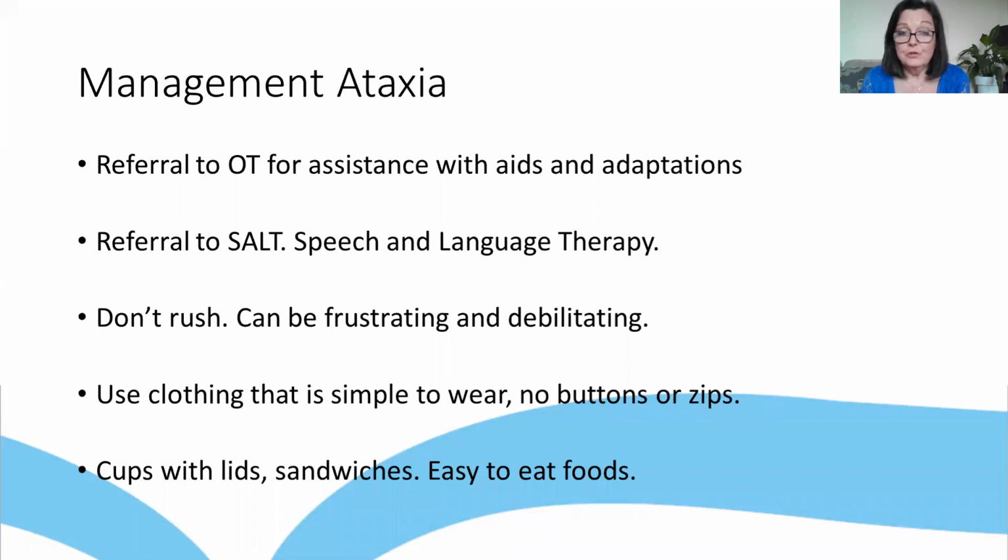You can start by just using clothing that's simple to wear. No buttons and no zips, as I mentioned before. Try and use cups with lids and finger foods, sandwiches, easy to eat foods. It just makes life a little bit easier for them when they can't manage to pick things up or they're starting to spill things. And again, we're talking about the early stages of this condition, just to make life a little bit easier. Some simple solutions that you might not have considered are the easiest.